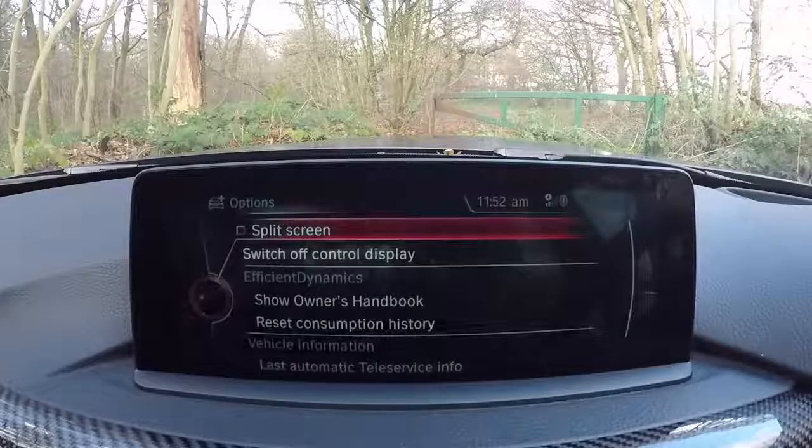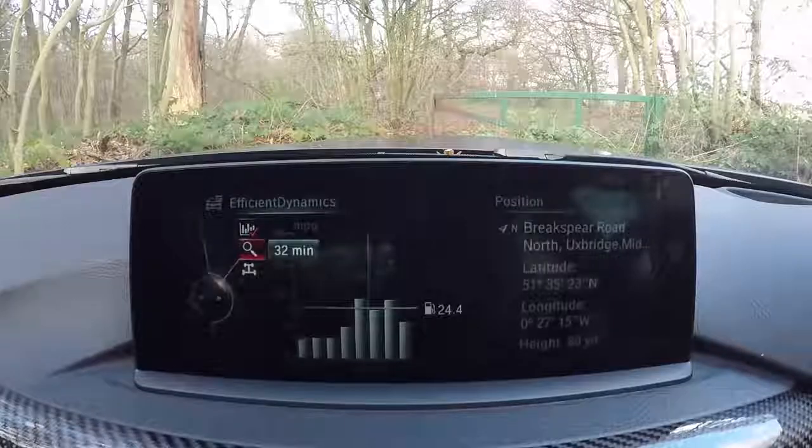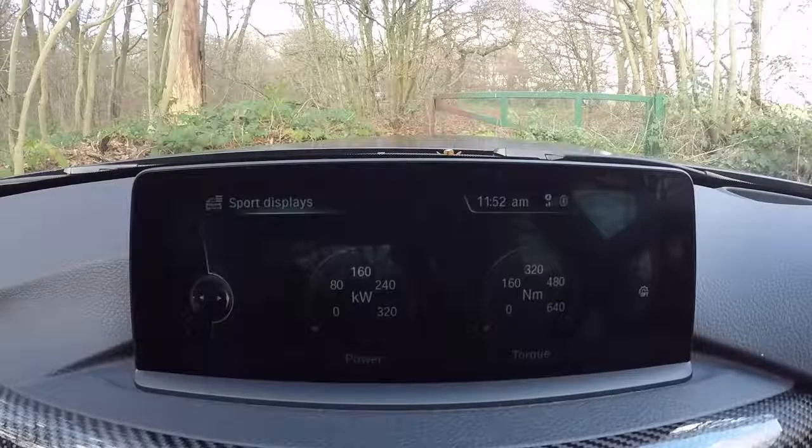But then look, check this out. I can have a split screen and then have like my location. I can have sat nav. I can do loads of cool stuff. But anyway, I'm gonna remove the split screen. Sports display. Oh, power and torque. What if I rev it? I'm such a child. I am blown away with what this car has to offer.